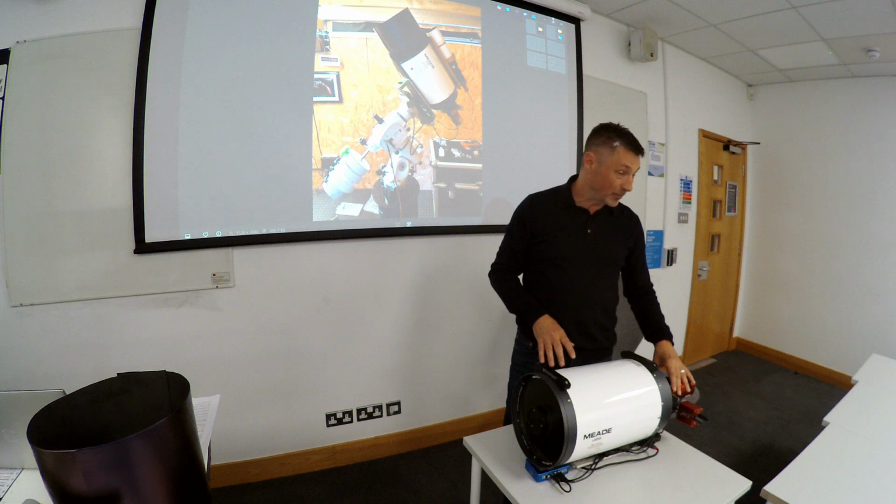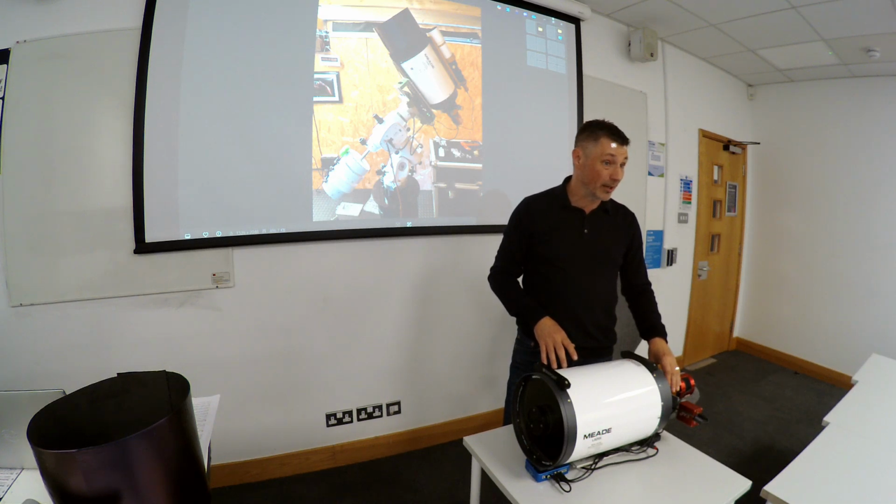The name of it's gone out my head. What's this called? Moonlight. The Moonlight focuser. Thank you, Moon. That's really heavy as well. It's a real chunk of metal.